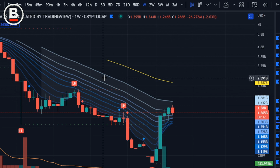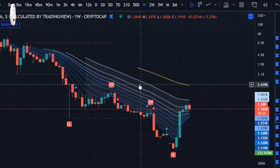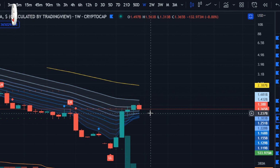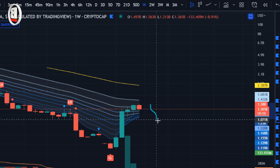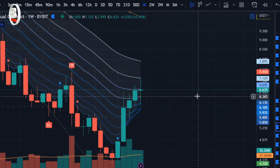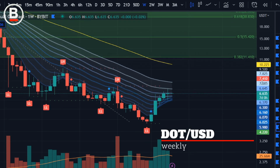With a 1.365 billion market cap for Mana. You know, we maybe will be printing a higher high in a couple weeks as we move back down looking for a higher low. So, we want to see this. So DOT, doing pretty much what everything else is, having a little relief rally.